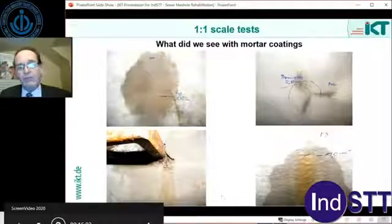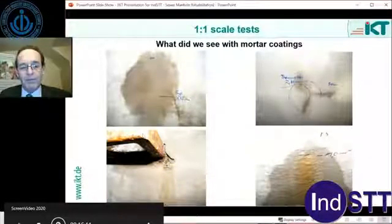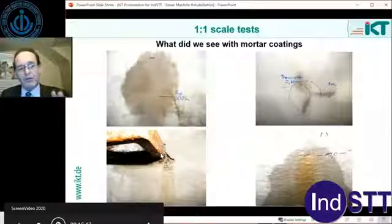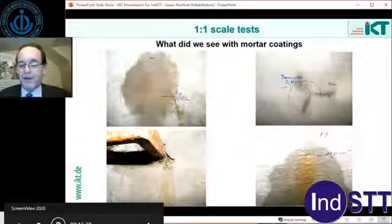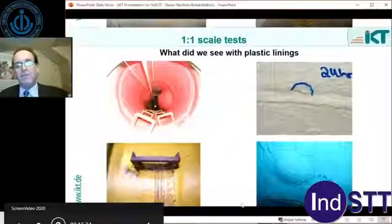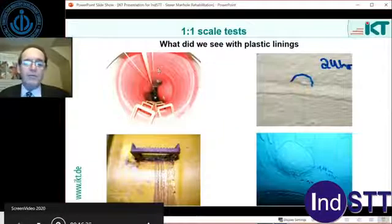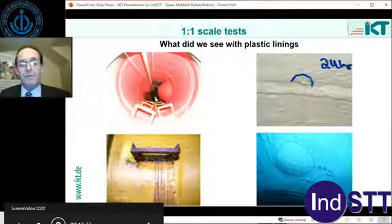Sort of things we found. So here's the mortar linings, damp patches, cracking, issues around the footsteps. That was a particular thing we were interested in, as to how these products could cope with the ladder arrangement or the step arrangement within a manhole, and actual leaks. And if we look again at the plastic, we had one system that failed. It actually came away from the wall and bowed out under water pressure, so it was impossible to actually get down to the bottom of the manhole.